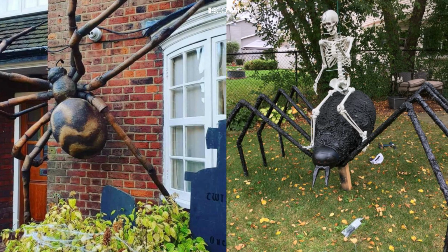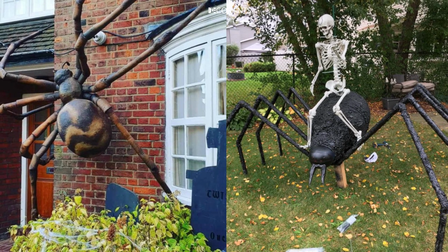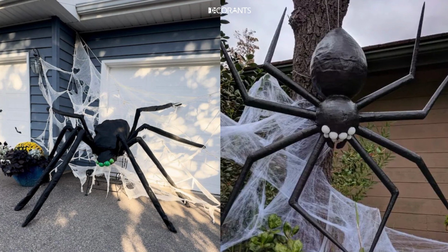Presence gives your Halloween setup weight. It anchors the imagination. Whether open or enclosed, calm or charged, this stage defines how everything else will be felt.